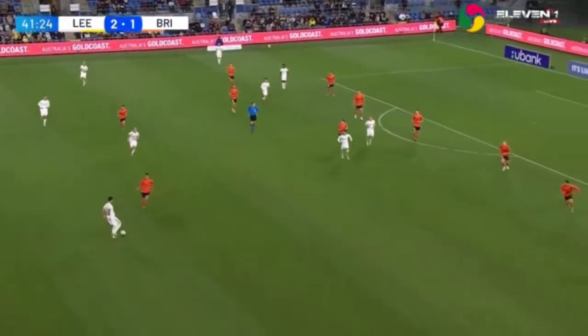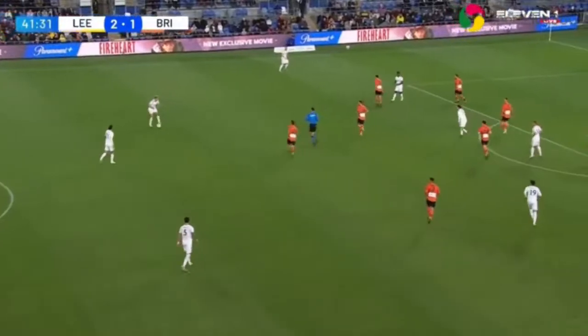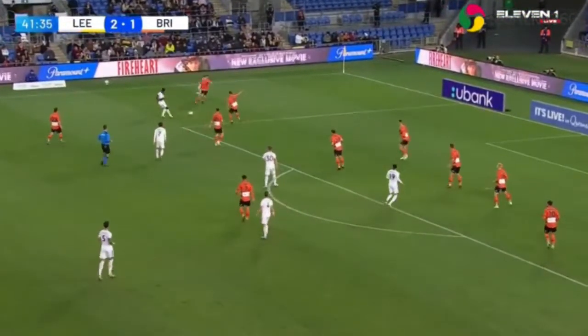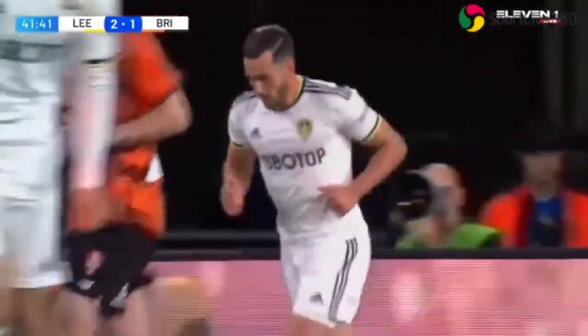Stroud. Here's Cock. Forshaw. And Rodrigo returning it to Stroud. Roja. And Harrison linking up. It's a heavy pass from Sinisterra, and it beat Jack Harrison. Great one-touch, two-touch play there from Leeds United.